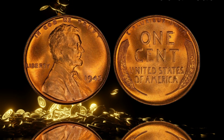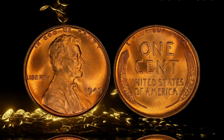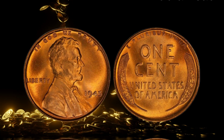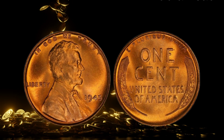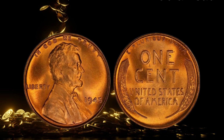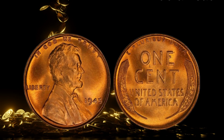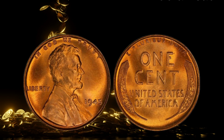Now, what if I told you that a simple 1945 wheat penny, without a mint mark, could be worth up to $11 million? Yes, you heard that right. One penny, $11 million. But here's the catch: most people have no idea what to look for, and they could be sitting on a fortune without even realizing it.